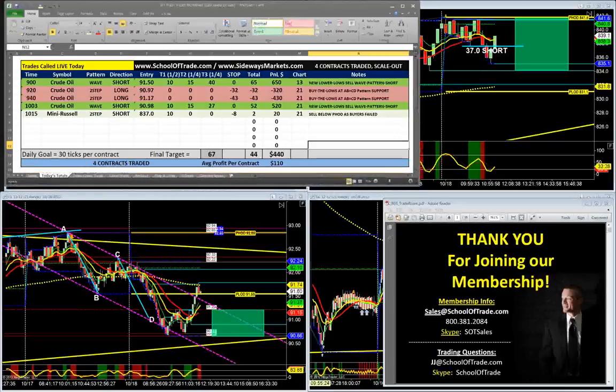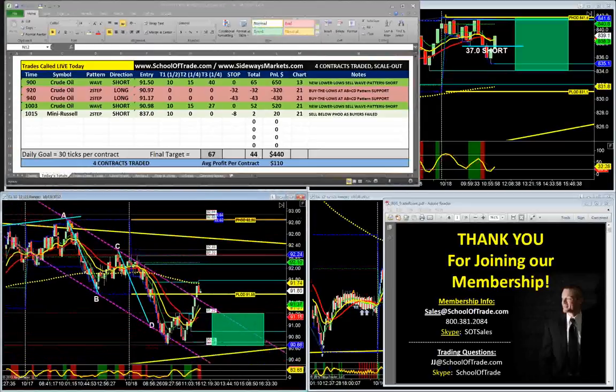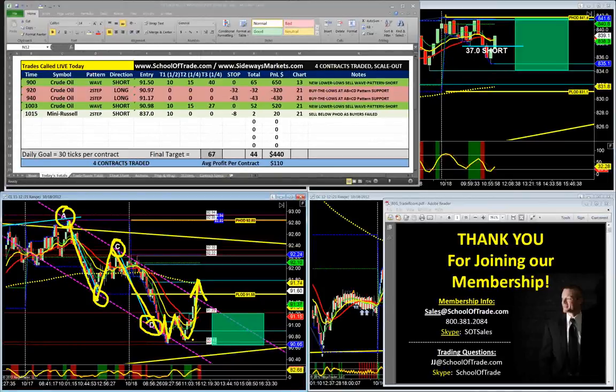I'll tell you, if it wasn't for those easy ABCD on the crude, if it wasn't for the fact that we were at that easy to spot channel, I wouldn't have been so adamant about buying those lows. But boy, as you can see, it did end up going. It just took a little bit longer than it normally does. Right? So we had the right idea. We had the right idea buying there on crude. We had the right idea selling the highs on the Russell. Just one of those days where, unfortunately, the market's going to do what the market wants to do.